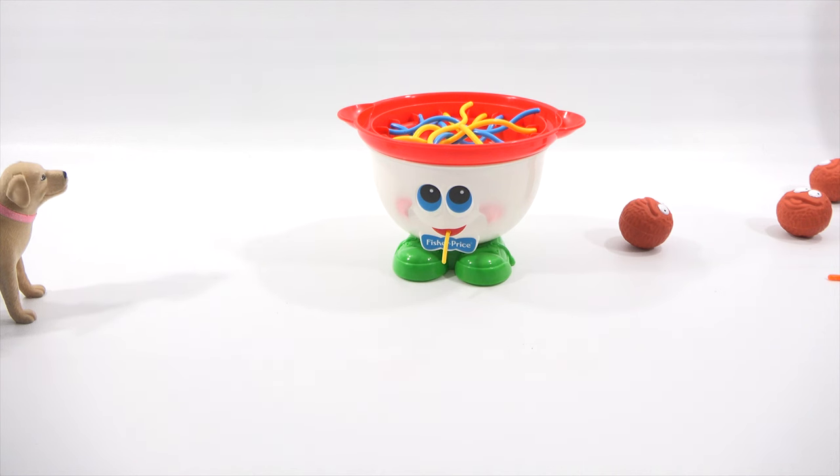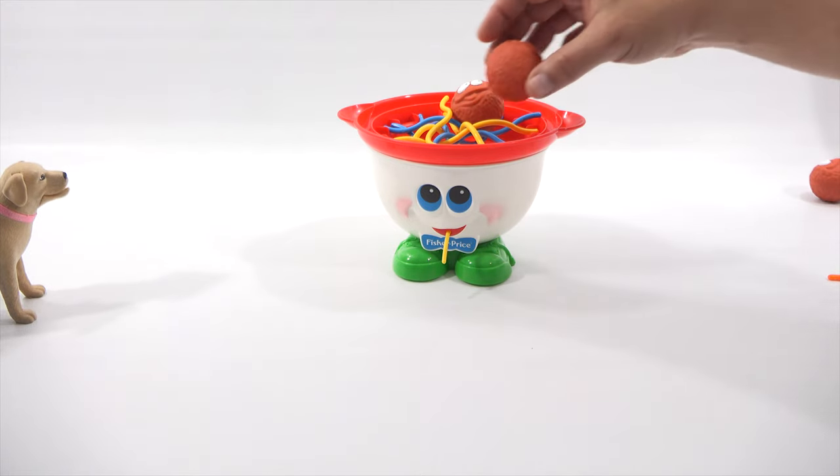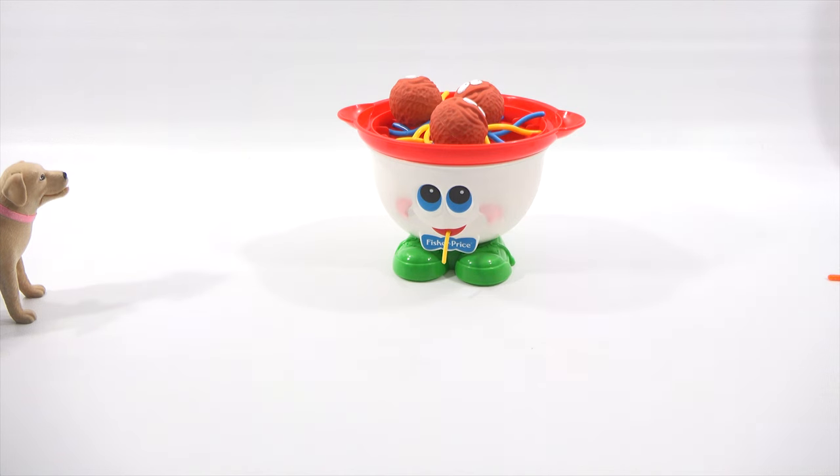Okay, place the 3 meatballs on top of Sketty. One. Careful. This looks like it's going to be really hard to chew. It'll be hard for a little 3-year-old. I know. All right, here we go.